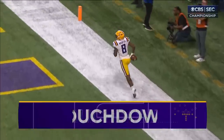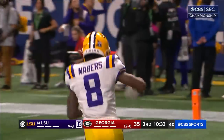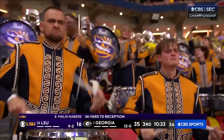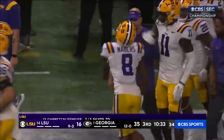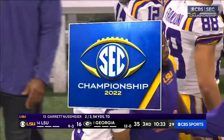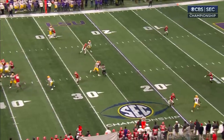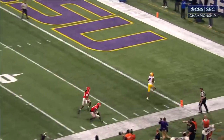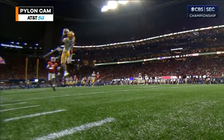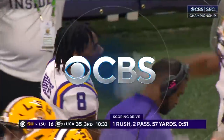Nussmeier into some traffic. Touchdown. Malik Nabers. How about that in relief duty? Malaki Starks, number 24, the deep safety, thought he had it all the way. But the gun by Garrett Nussmeier beat him. He got it there so fast. Watch Starks right here, the freshman. He thinks, I got him. Whoa! I don't have him. AT&T 5G pylon cam. Malik Nabers, the second touchdown catch of the year.